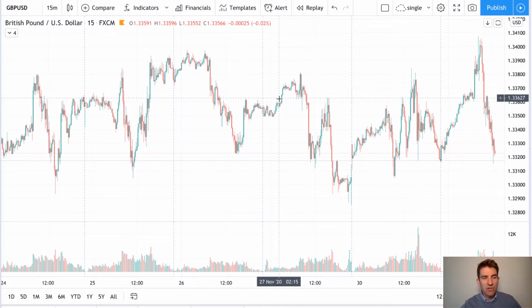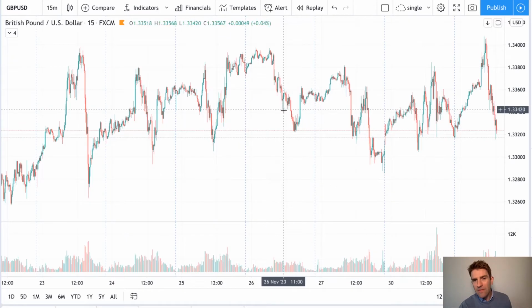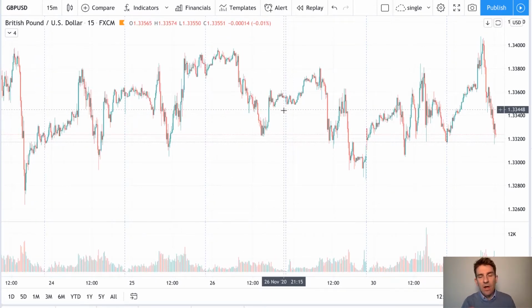So what is this strategy and what's it all about? How does it work and why is it so dangerous? This is a strategy that a lot of these copy traders who are doing well for a short period of time employ, because on paper it looks like you're a trading genius, because basically what you're doing is you are adding to trades as they go against you.